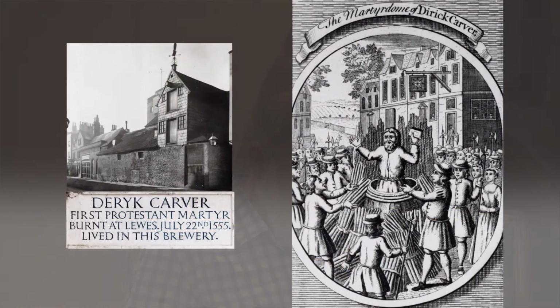People generally took the faith of the monarch. If they did not, they would be labelled as heretics. And we must remember that in Lewes, only half a day's walk away, Protestants were burnt at the stake in Mary's reign.